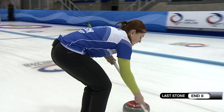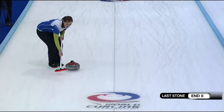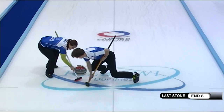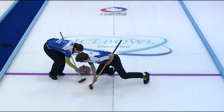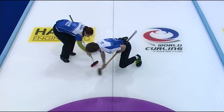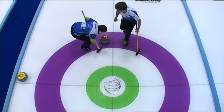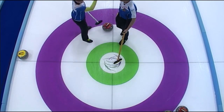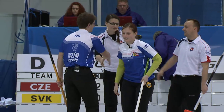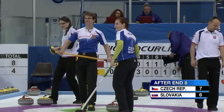Susanna Hajková. And it looks pretty good. Just has to reach the house, fully into the 12-foot. Little bit of panic here, but I think they're okay. Yeah, they look fine. And it will reach the house fully into the 8-foot circle. 1 point for the Czech Republic, and with it, the 7-6 win over Slovakia.